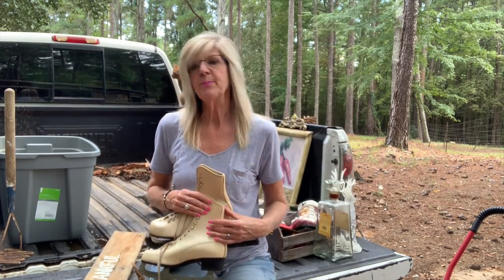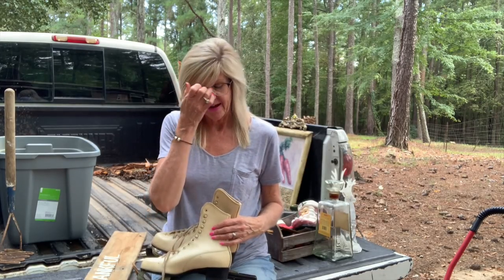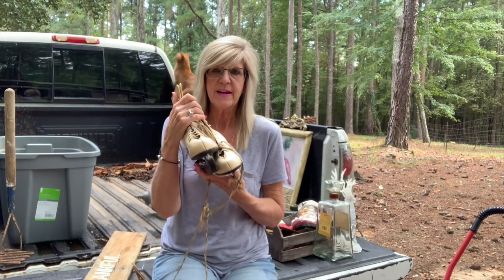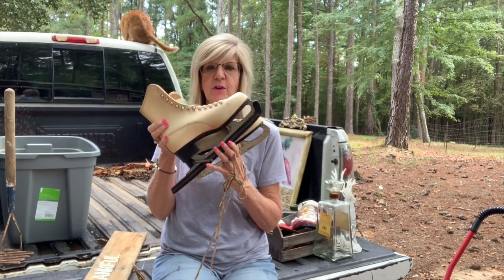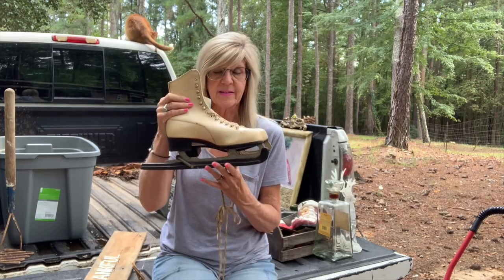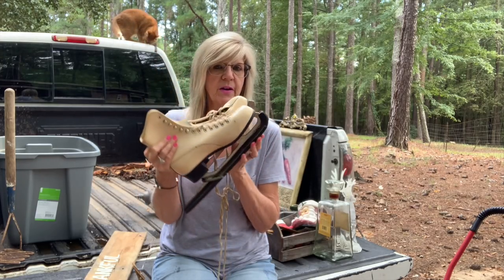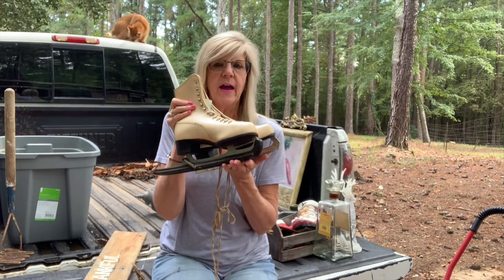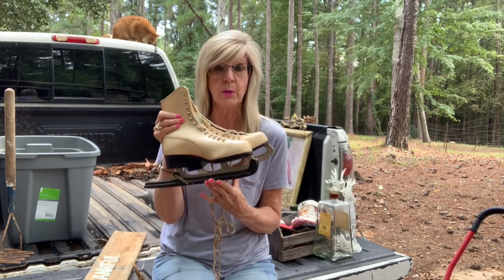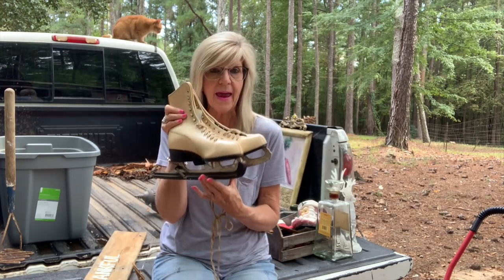Now this could be my greatest find for the day. I have been wanting a pair of ice skates since last year, and I want to decorate with these for Christmas. There are so many Pinterest inspired ways that you can decorate with ice skates. I actually looked for a pair last year, and I did find one single ice skate, and I think the lady wanted $25 for it, so I passed.